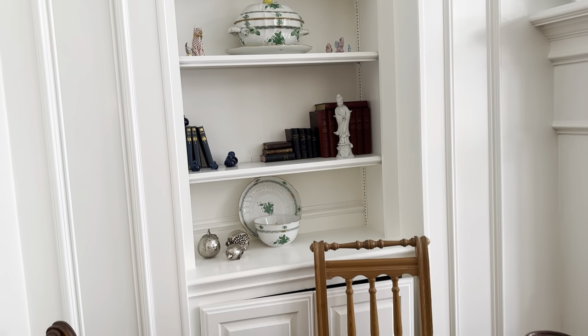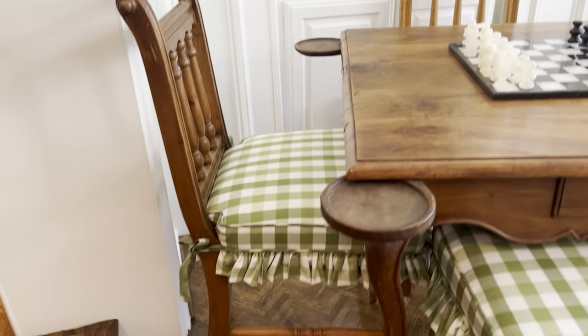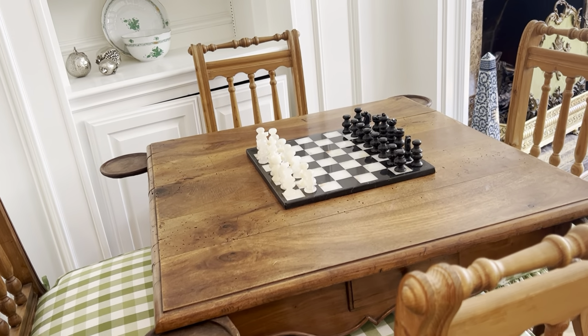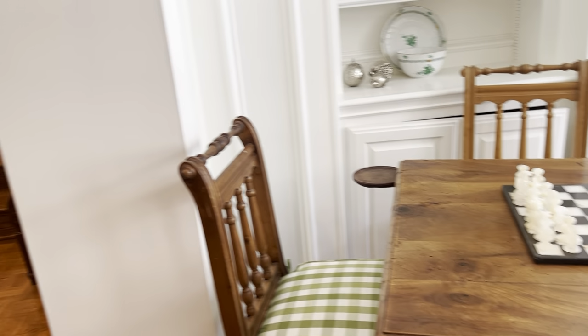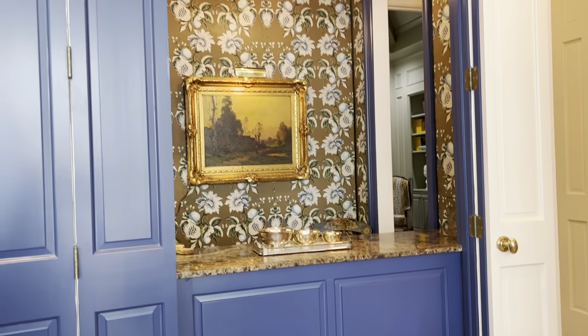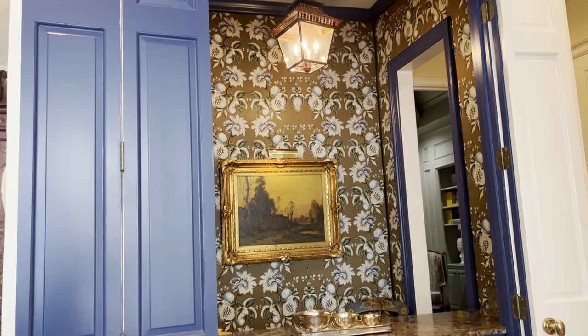It's the Palladium Blue by Benjamin Moore. It's HC144, and I do 50%. It's one of my favorite colors. It changes with the light, so sometimes it'll be a little bit more green, other times more blue, but it's a very serene color. Beautiful. I'll be sure to share that for everyone.